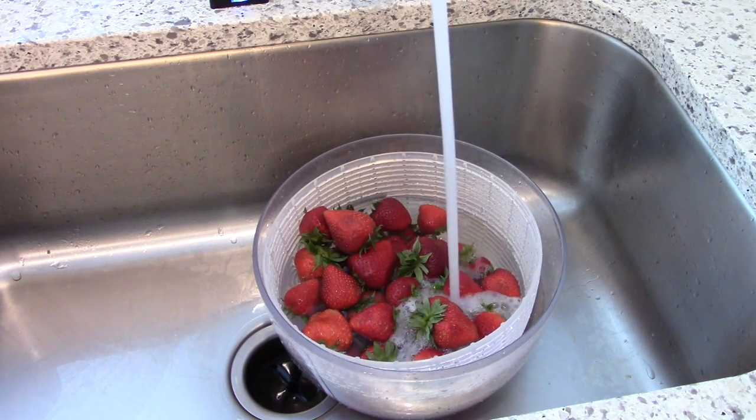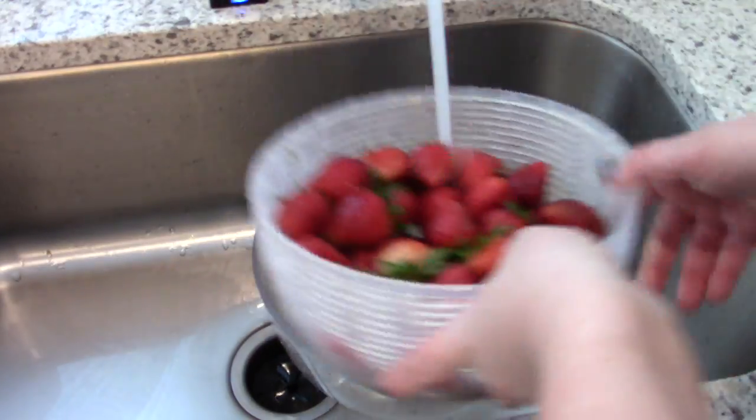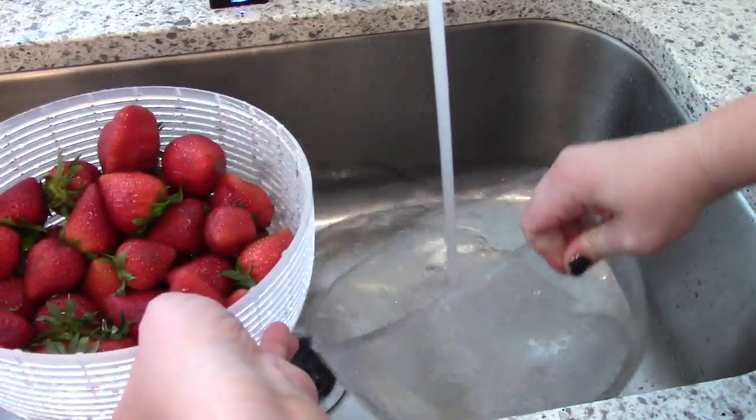Next, I'm going to wash my strawberries. So I just like to soak those in cold water with a little bit of vinegar and rinse them off, and they are good to go.